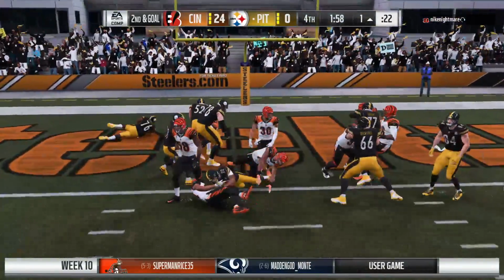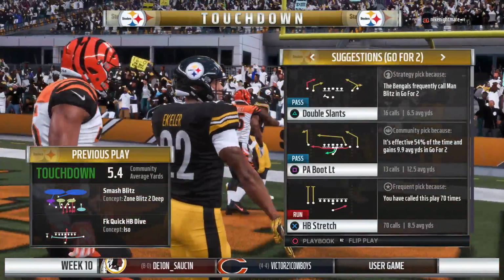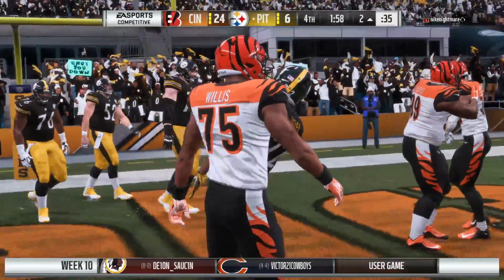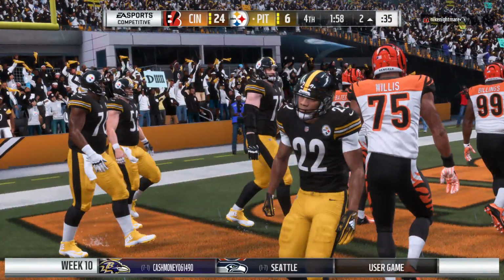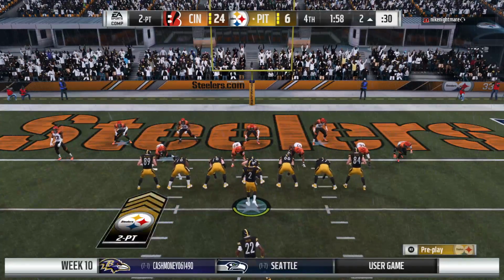They'll give it to him up the middle, and he's into the end zone. Touchdown, Steelers. A great effort there. His 5th touchdown now on the year. And the Steelers are able to close the gap just a bit.